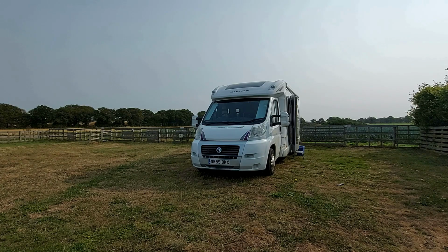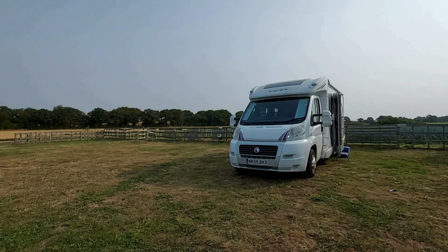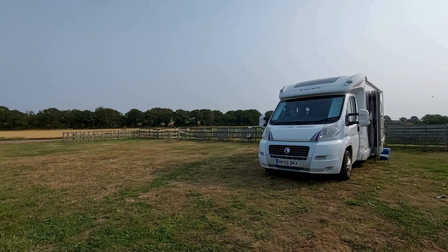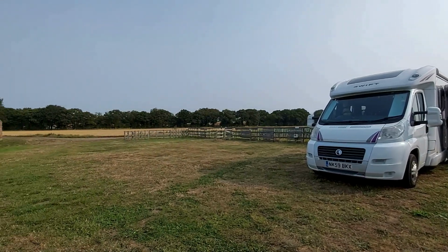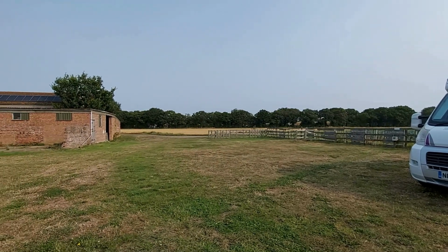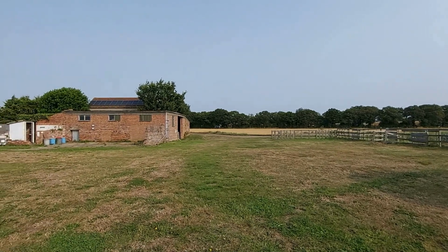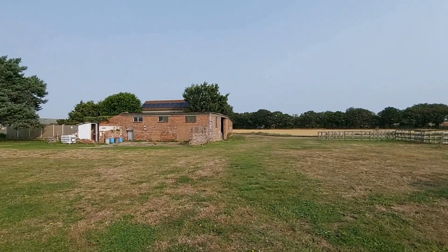Everybody. Up early this morning, I'm at Vulcan Rest CL campsite. Got 5 pitches. It's in the middle of some fields in Coningsby, next to RAF Coningsby. It's just got some very basic facilities, which is all you need.